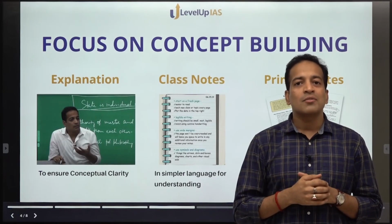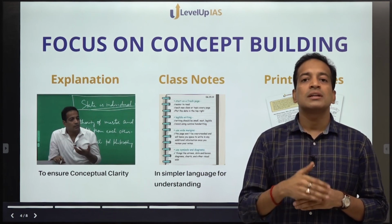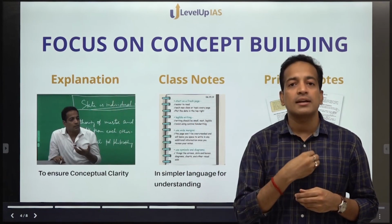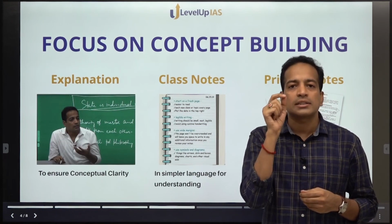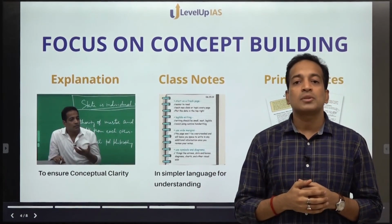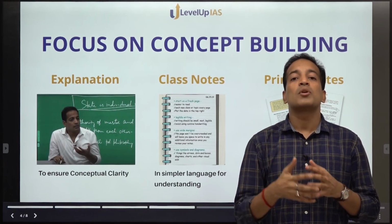The classes will focus not just on note making, but more towards improving your conceptual understanding through explanation in the class, and it is my guarantee that there won't be a single topic that you can't understand. To aid that explanation in the class, there will be some class notes, so that when you go back home and revise, you can understand things more clearly.